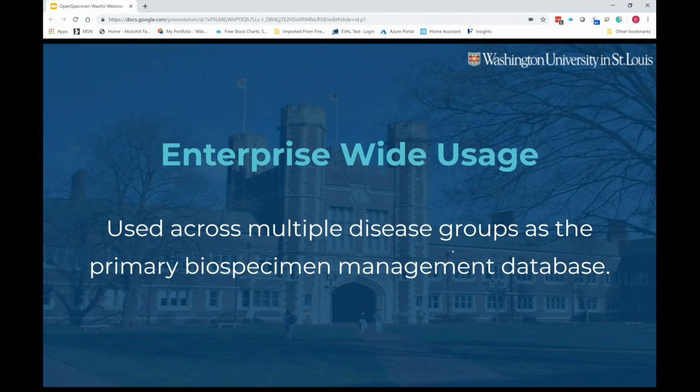So we consider the application of OpenSpecimen at Washington University to be enterprise-wide. I and my team work for the Cancer Center. We primarily are concerned with oncology clinical trials, but the application and its support through my team is used across multiple disease groups. At least at my institution, we'll have some investigators that grew up with a little bit of funding, and they're new investigators, and they're doing things that might not be best practice. So they're putting specimen information in Excel files or Access databases, and they're putting the specimens in freezers that might not be monitored in their labs.